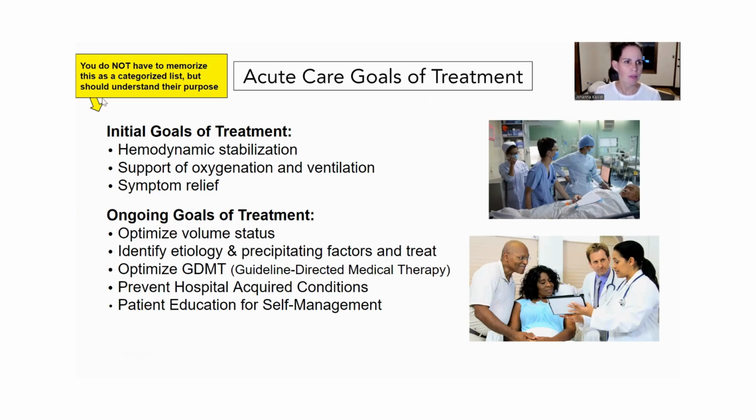So I have another box here, and these are throughout the slideshow, just to help you focus a little bit. I do want you to know these things, but I don't want you to worry about having to know that symptom relief is under initial goals versus ongoing goals. These are all things that are going to happen in the hospital. I don't want you to try to memorize this as a list in any order. Just understand that this is what we're doing, the goals that we have for the patient.